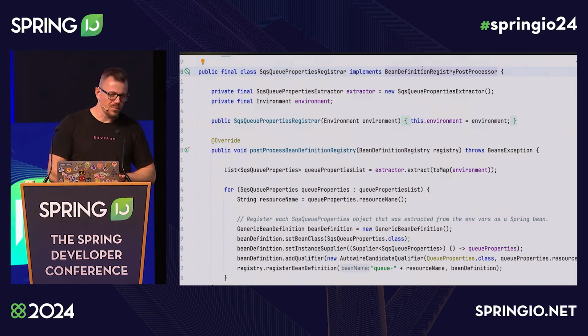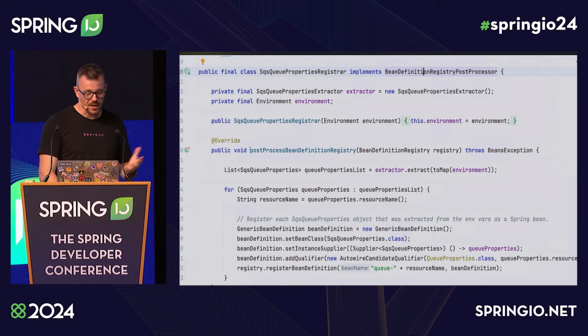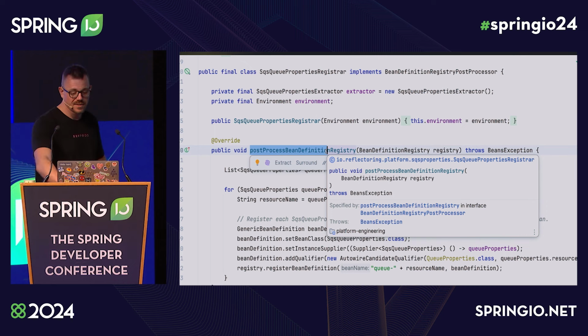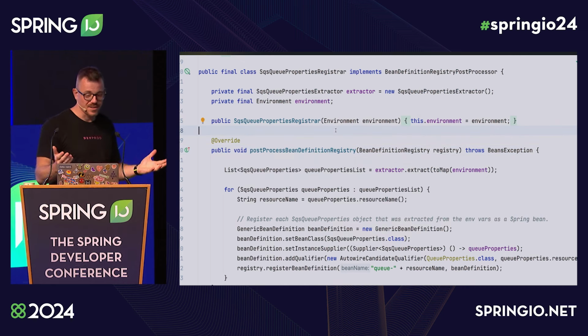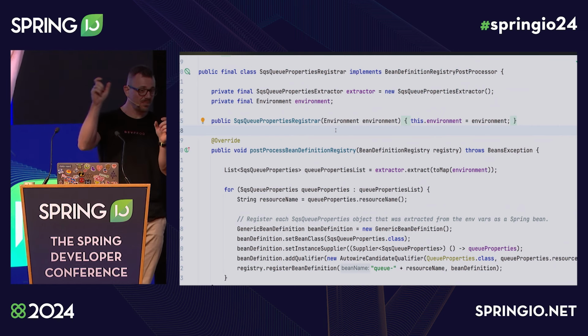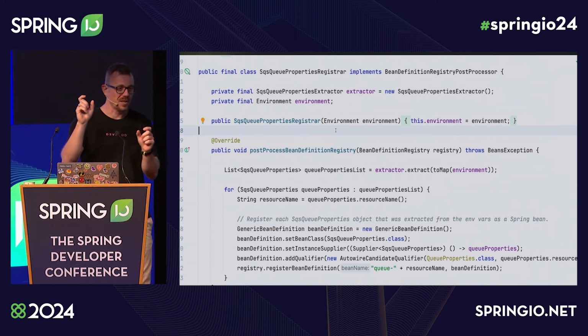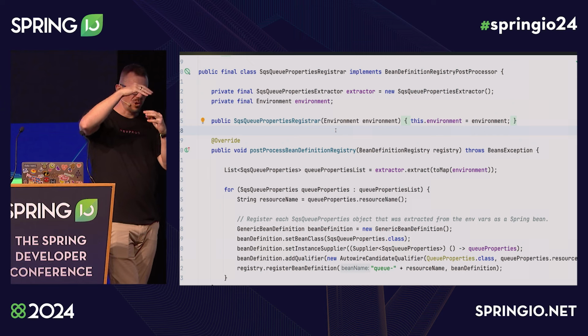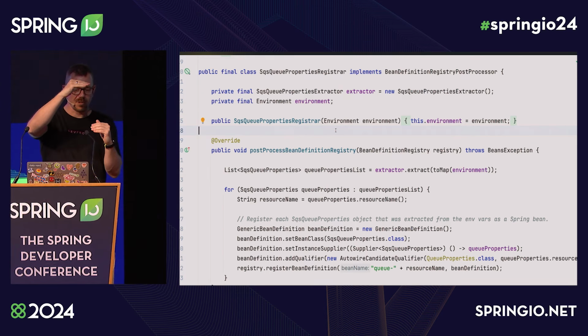This time, it's not an environment post-processor, but a bean definition registry post-processor. That's not a simple word. But this allows us to, obviously, post-process the bean definition registry. And the bean definition registry is what it says. It's a registry of bean definitions. And a bean definition is a definition of a bean before it becomes a bean. So that's how Spring works, right? You have a bunch of bean definitions, and Spring collects them in a registry.